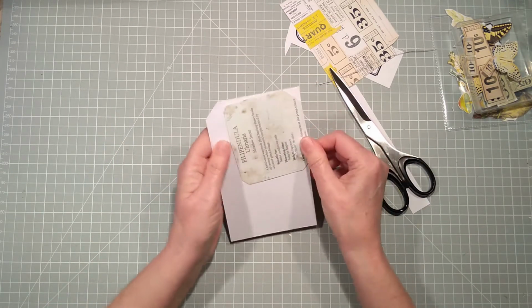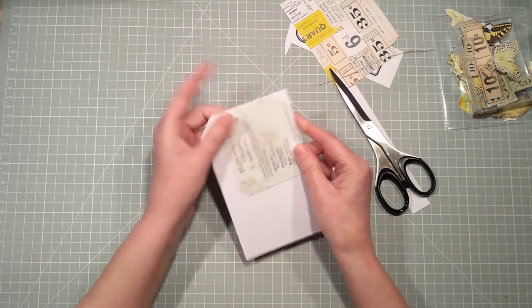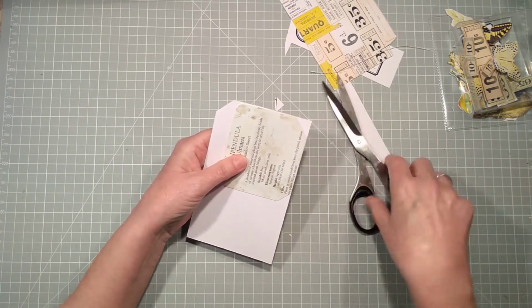I really must clean this up. It's covered in glue. Hopefully it doesn't show up too badly on the video.